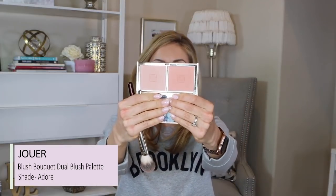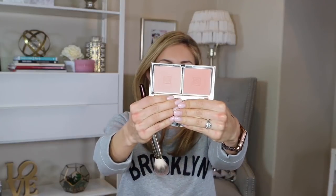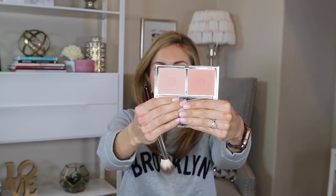It is this blush palette by Jouer. It is called the Adore Blush Duo, and it's just a nice matte formula. I shouldn't say creamy, it's not a cream, it's powder, but it's very rich in pigment, with a kind of creamy finish. The shade is a really nice peachy apricot, and then it's got a lighter shade to complement.